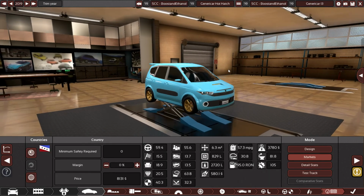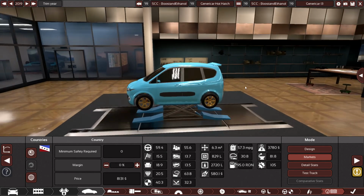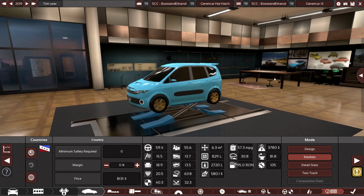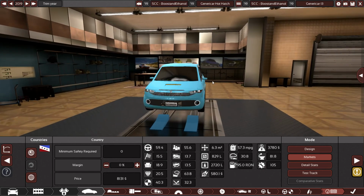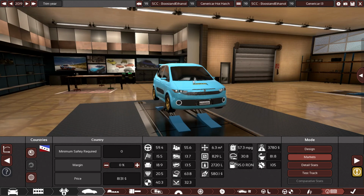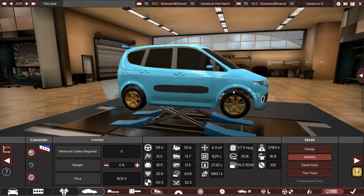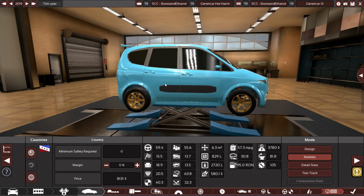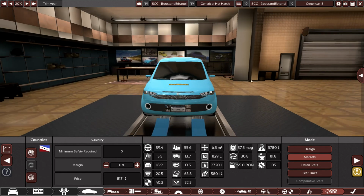Now onto the scoring. As usual, I'm doing it on a scale of 1 to 10 for high priority and 1 to 5 for low priority. So on a scale of 1 to 10, we have sportiness, practicality, fuel economy, styling in terms of how period correct it is, how good I think it looks, and how well it fits as a sporty city car, and then how I feel it drives in BeamNG.